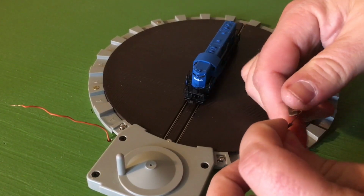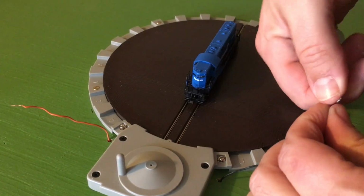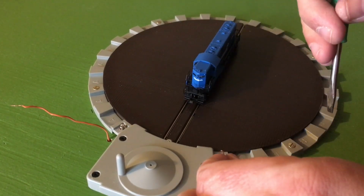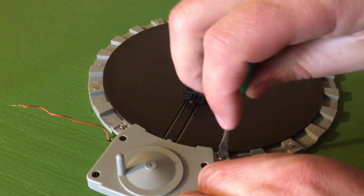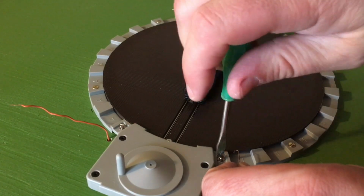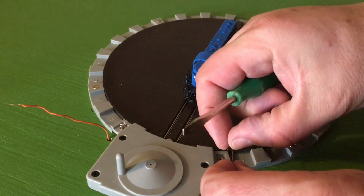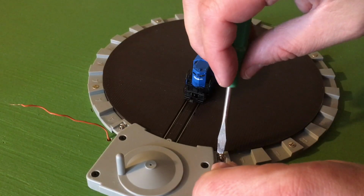I'm going to use this engine to make sure that everything is connected and everything works. So here's what I do. I'll just put the screw in here, and then I'll tighten it up. And then I'll connect the power pack on the bottom, and we'll make sure everything's running properly before I go on to the next step.